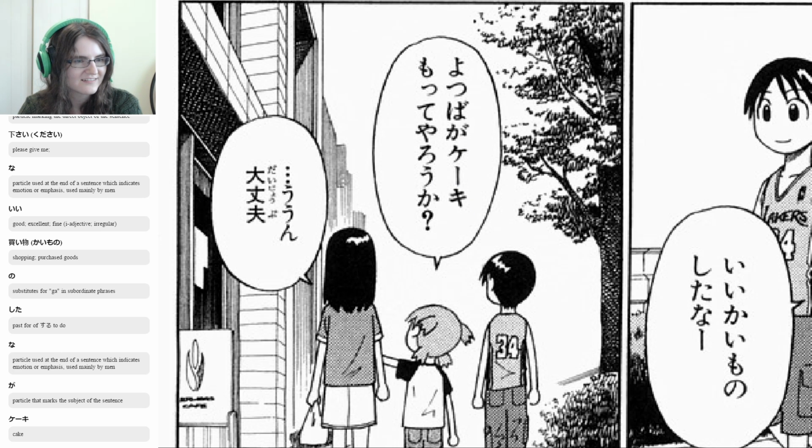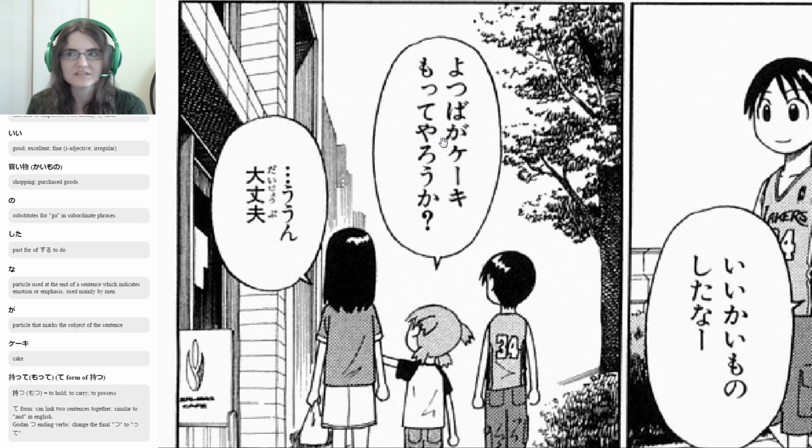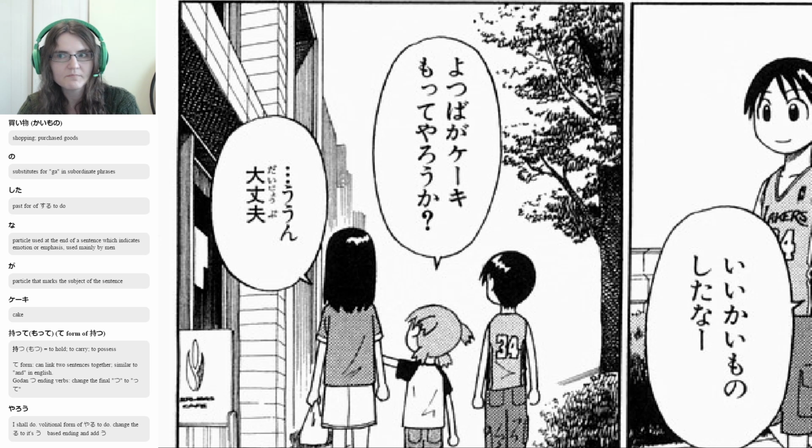Just means cake. And then motte here is the te form of motsu, which means to hold or to carry. And we're going to change that to its te form by swapping out that tsu with this tiny tsu, the te. So motsu becomes motte, and that's attached to this yaro, which means I shall do. It is the volitional form of yaru, which means to do. And to make that form, you would change the ru from yaru to its u-based ending, and then add on this o, this u, I mean. So yaru becomes yaro.